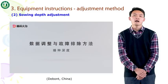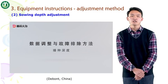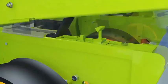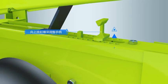And the sowing depth affects the seedling emergence time by pulling the position of the sowing depth adjustment handle. The maximum ground clearance of the depth limit wheel can be changed to realize the adjustment of different depths.